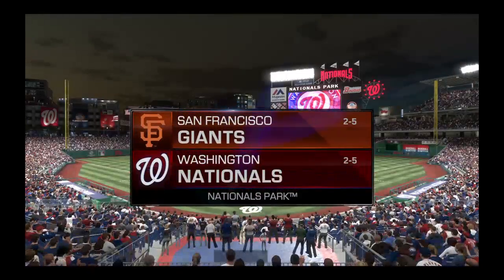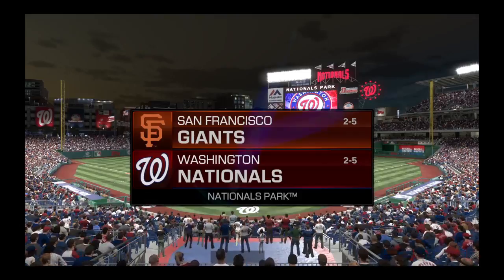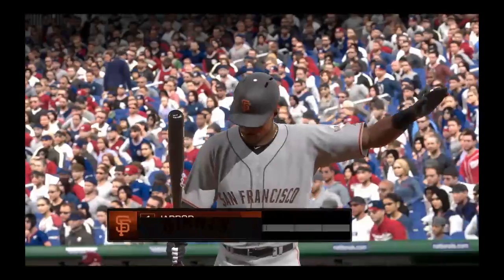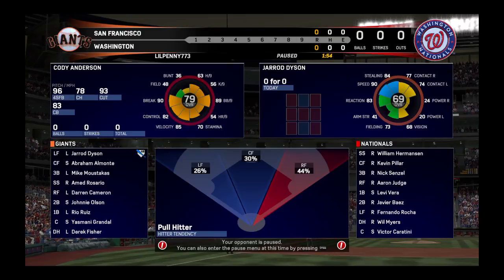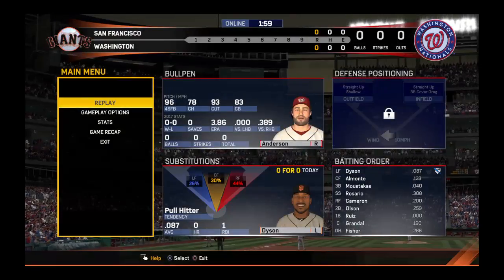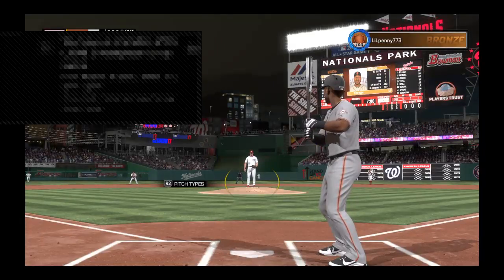We are under the bright lights tonight as MLB Network welcomes you to this presentation of Major League Baseball. It's the home opener of this new season between the San Francisco Giants and the Washington Nationals. Tonight for San Francisco, left fielder, number 1.